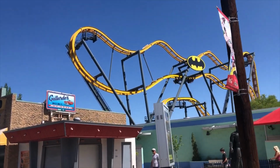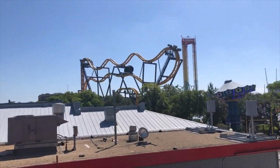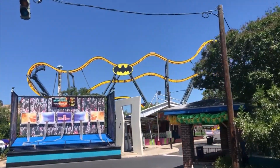It does have a lot of closed stuff that I can't judge, but Batman the Ride, the 4D free spin, is my choice. In general, I enjoy the 4D free spin more than the average person. Some hate them. I like them quite a bit, and this is among my favorites.